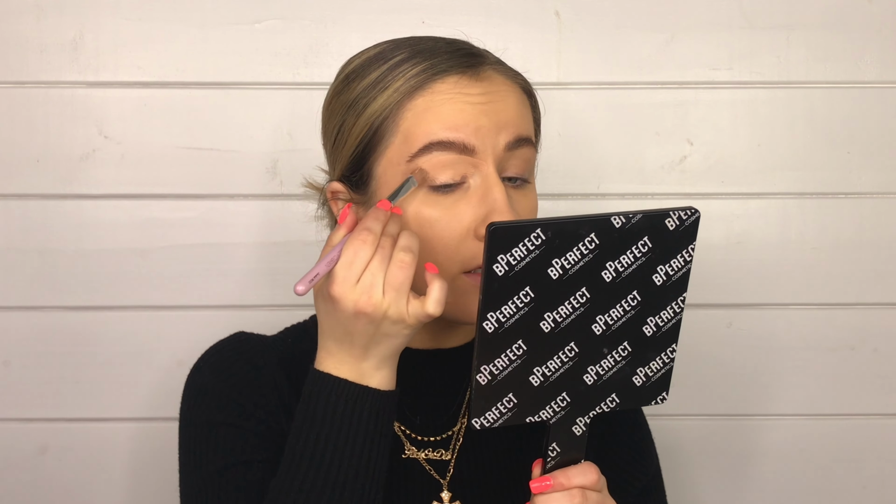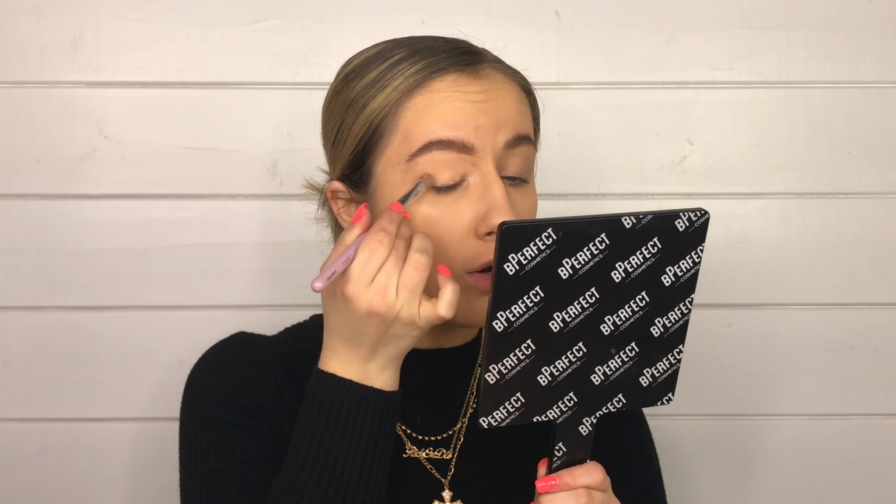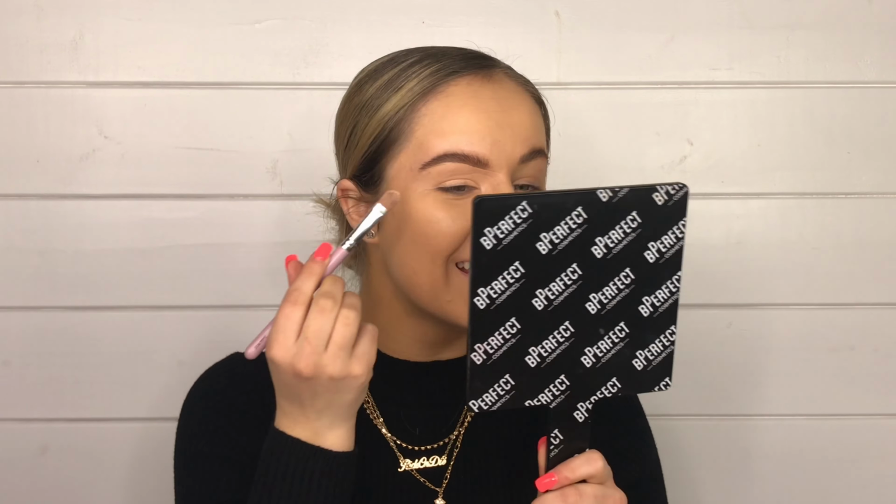I feel like you don't need a lot, but obviously I use a lot because that's just me. Look how much better that looks already. Crazy. I pretty much go all the way out to my temples and into my nose just to prep, because I never really know what eyeshadow look I'm going to do. So by doing that, I've got everything covered in case I do want to take it out or in, anything like that.